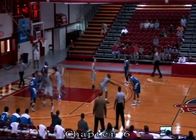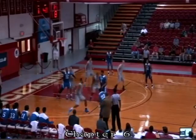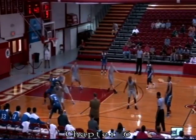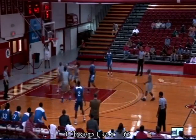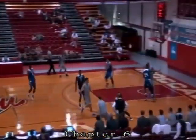Top of the key with it. Harrison, 15 on the shot clock, spins his way in the lane, nearly walked with it. Kicks it out to Barry, 8 on the shot clock. Down low it goes, bangs his way into the lane. Jumper in the lane is up and good for Landers. Lead back up to 11 for Lynn.